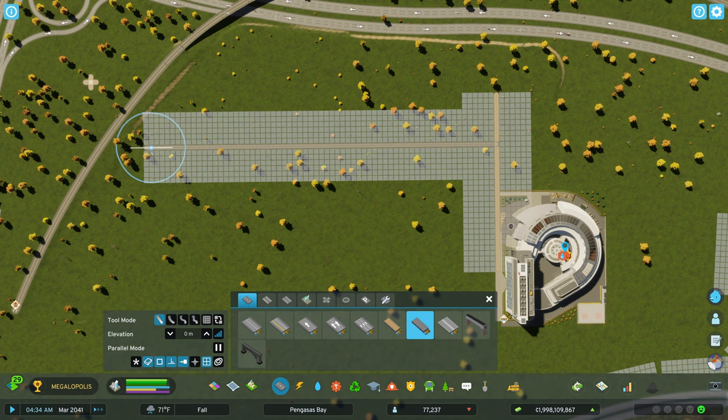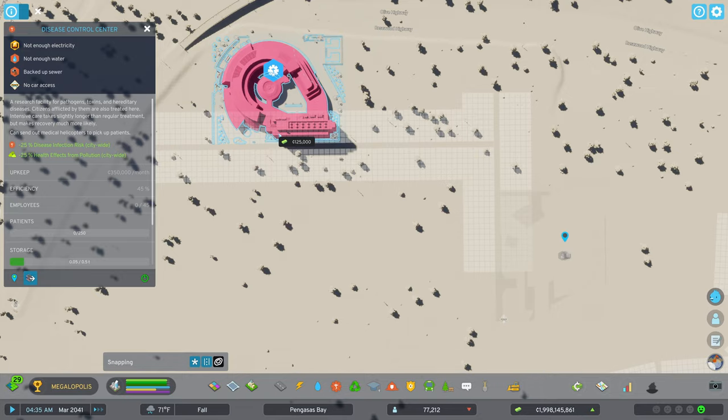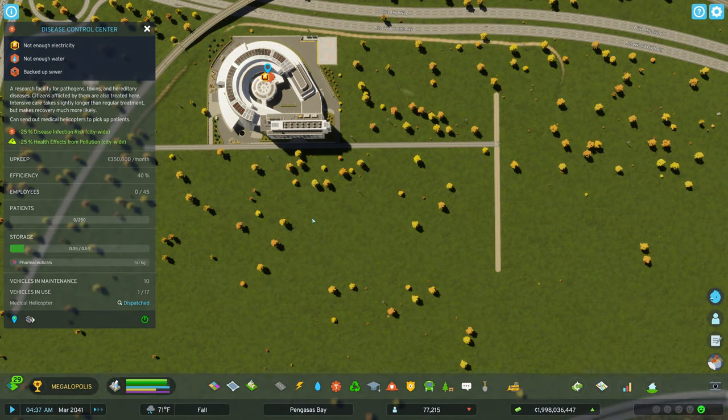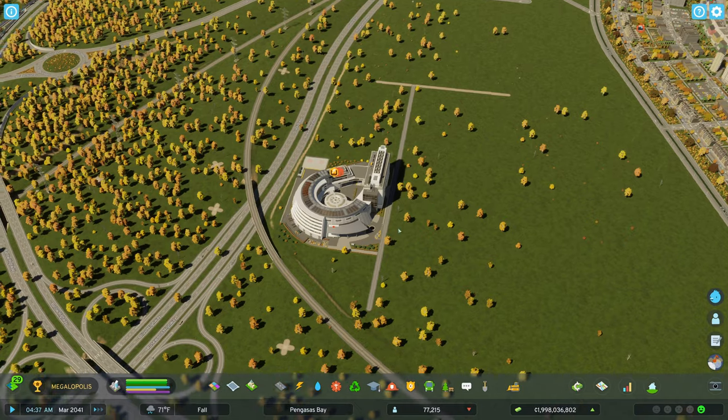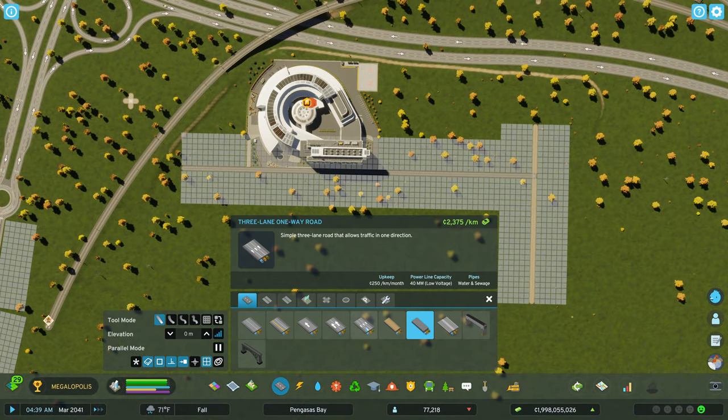And again, kind of as a placeholder. We can come in now and grab this building and drop that right back into that space again there and just get it in there again as close as we can. And yeah, I think that's going to be just right. So with that in place, now I can start working on the road network.